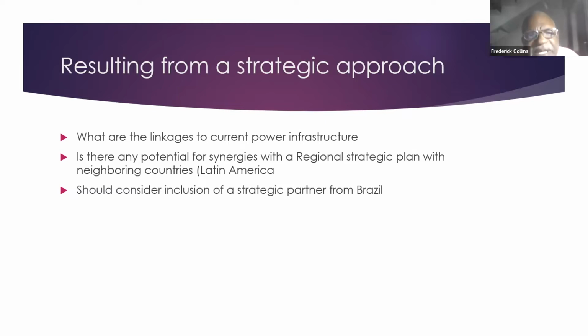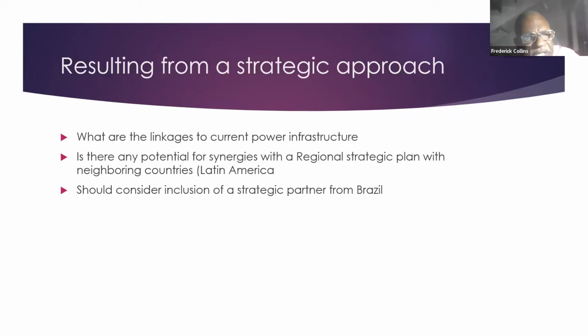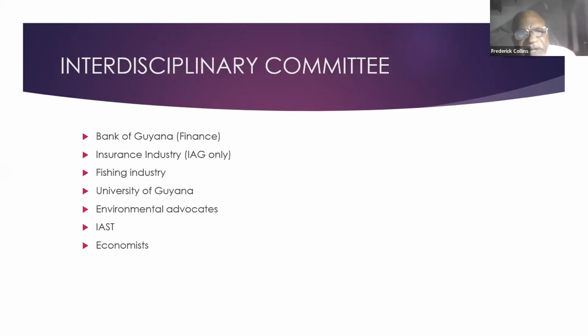And because of that, we are saying, and I asked the Institute of Applied Science and Technology at UG, that in the planning, we should have a national transition strategy. Government has commissioned one, advertised for preparation of one, but government is, of course, and we sympathize with that, forced to fly the plane while designing it. But that's their problem to worry about. But it doesn't mean we don't need a strategic plan as early as possible.